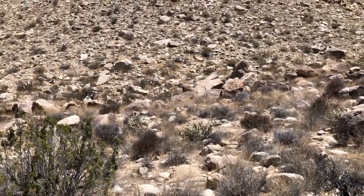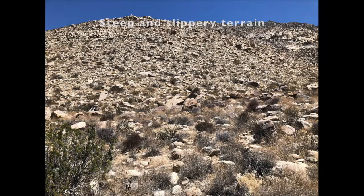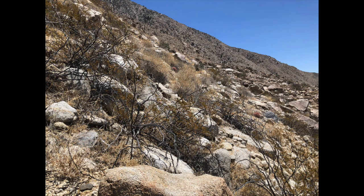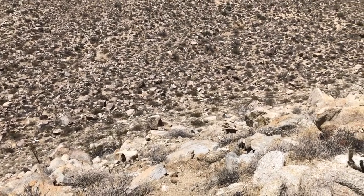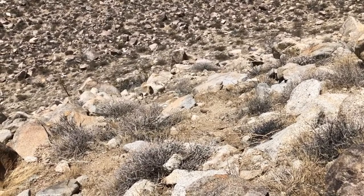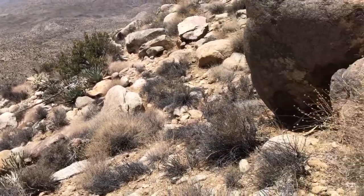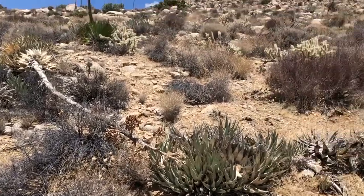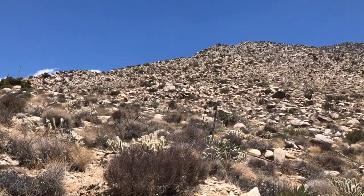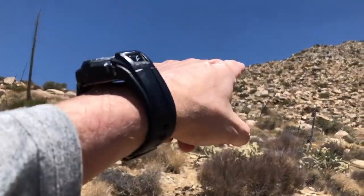I finally made it to the base, and now it's just up, up, up. It's a little bit steep here. I got up the first crest. It's pretty steep. Took me a long time. So at this point, there's the peak, I think. Unless it's a hidden peak a little bit beyond that, but it's close. So I've just got to go up there.